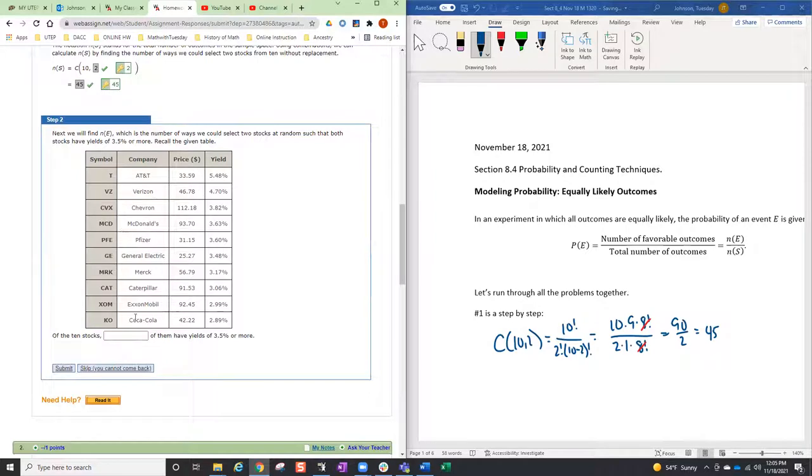Here's our table back. Of these 10 stocks, how many of them have yields of 3.5% or more? 1, 2, 3, 4, 5. Nope. So it looks like 5 of them have yields of 3.5% or more. Literally just count the percentage. We're not rounding it. Don't round it. The value given is the value you use.